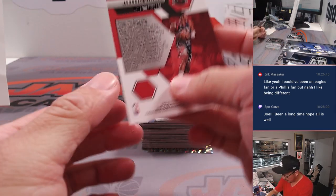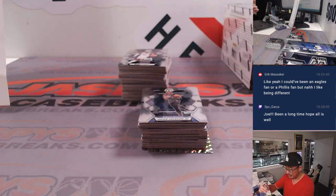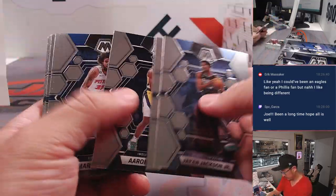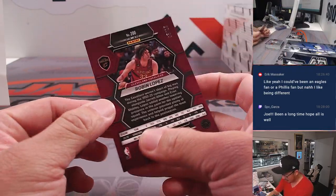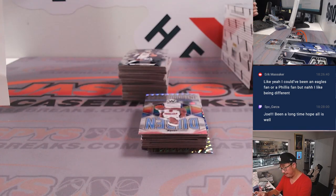All right, there's a Jabari Smith Jr. to 25. Nice. Mosaic insert, white Mosaic parallel to 25. And it'll be for Houston, that's going to be for Chris. Got another white Mosaic parallel, 5 out of 25 for Robin Lopez. Cavs, Tristan.